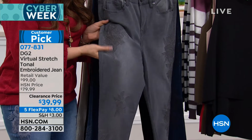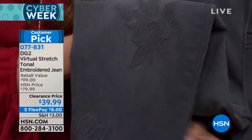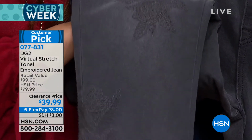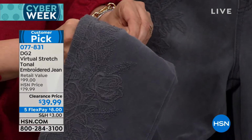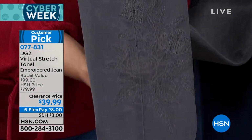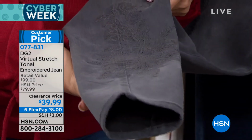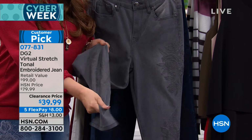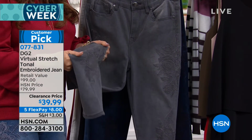So there's what I was talking about with that lace look to the rose, and then you keep going down the leg. Here's another sort of scattered rose, and then here on the bottom of the leg, going right over the side seam, there it is, more of that elaborate embroidery. It's stunning, really stunning in person. The stretch is also through the entire pair of jeans, and the embroidery does not fight that at all.